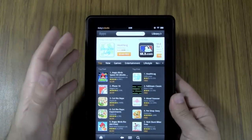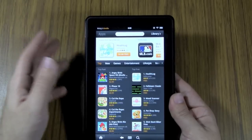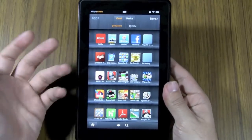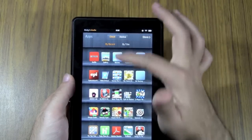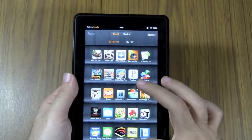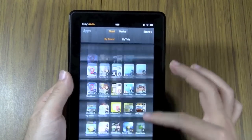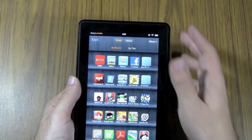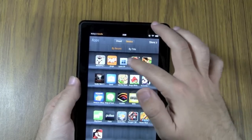If you have this glitch where you first get the Kindle Fire and you can't download apps, there is a solution for it. And I'll just click the link and I'll have another video on that one. But once you do use the store, you can shop for all your apps at the store. If you have had previous devices, all of them are going to be on the cloud section versus the device section. So on your cloud section, you'll have every device and every app you've ever downloaded from the App Store. If you're like me, I've downloaded almost every day, so I have over 100, definitely by far. As well as all your device apps are the ones that are actually loaded on this particular device.